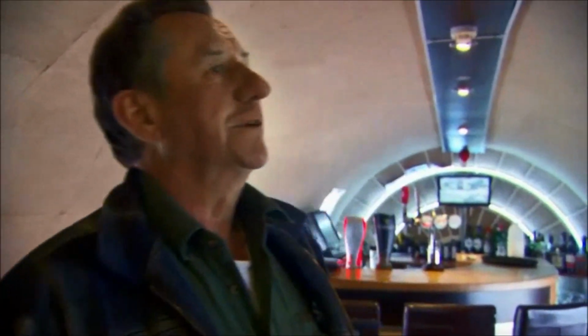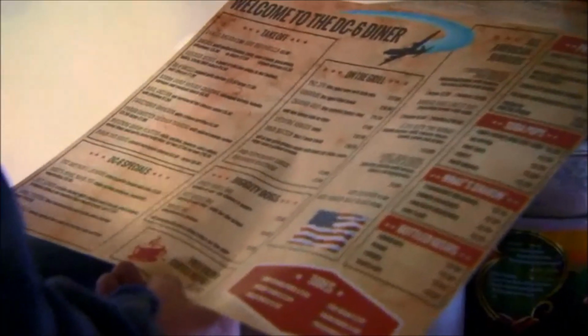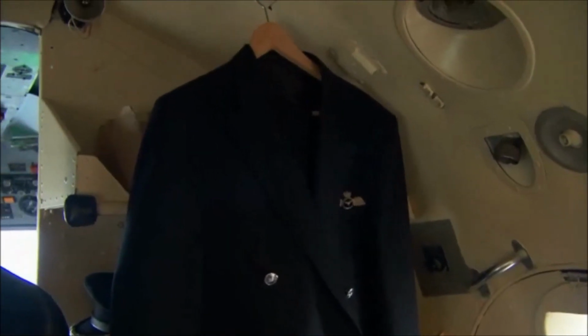It's a life for an airplane, but I don't know. Well, I guess it's better than being made into pop cans. It's serving a life. A lot of people can go in there and reminisce. The restaurant is also part museum, with its cockpit intact and an old pilot's uniform on display.